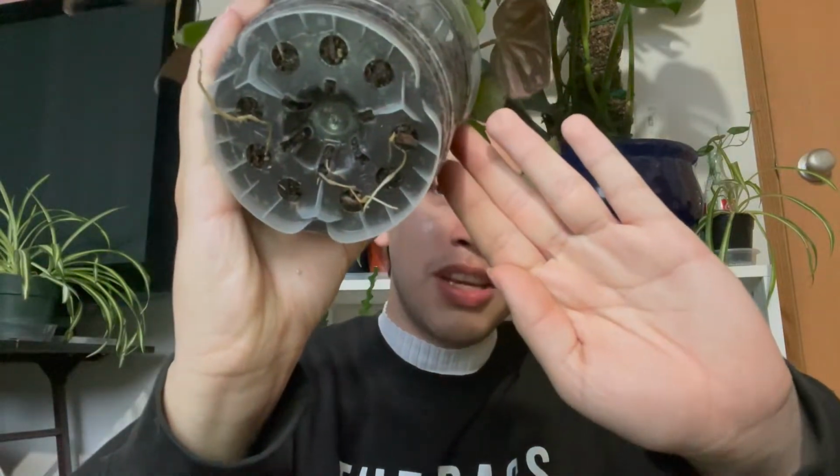She does have some roots sticking out of the bottom, so I may or may not need to repot this soon. But honestly, I don't really think I do, because I don't think a lot of the cuttings in here have that many roots, or at least I don't think so. So I think she'll probably be okay chilling in here for a bit longer.